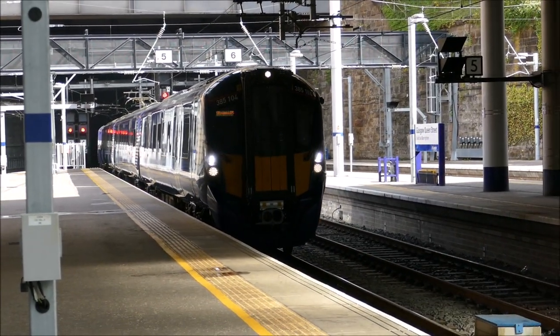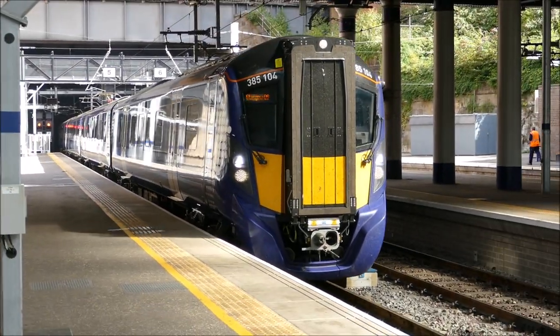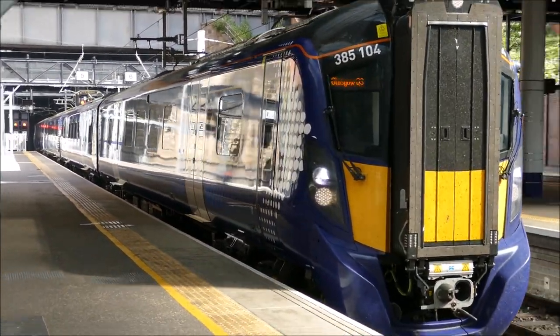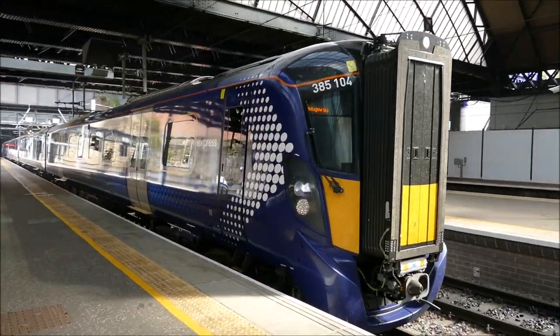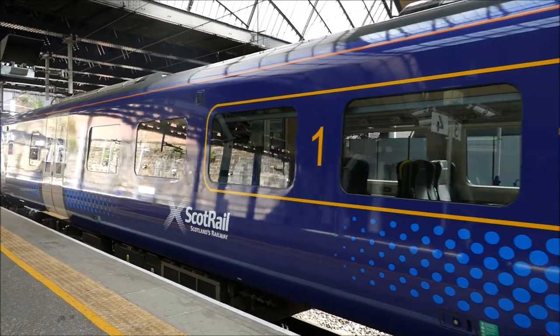For this very reason, ScotRail do not offer first class tickets available on demand. You will have to upgrade when you get on the train, just so that you are sure that there is a first class area on that train and that you have not wasted your money and a refund is due.